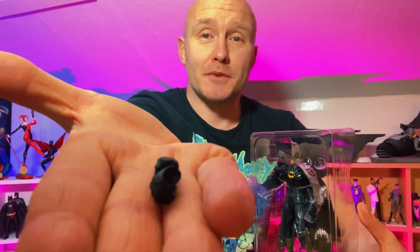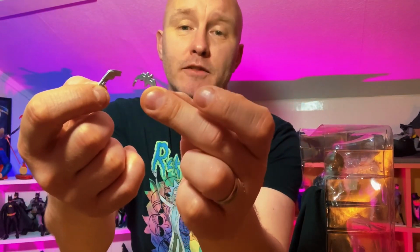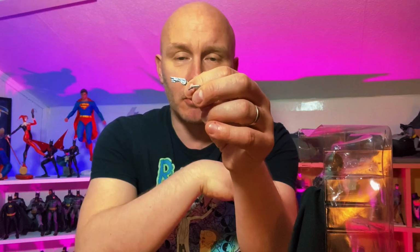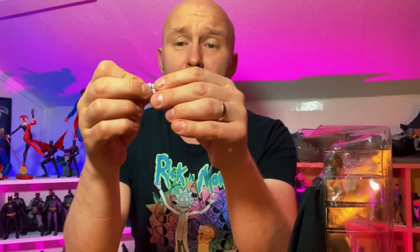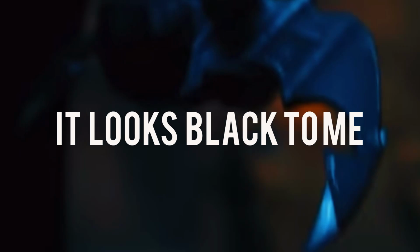So accessory wise, we've got two hands which are balled into a fist, and we have a batarang and a grapple gun, and for some reason these are painted silver. They may be silver in the new movie. In the 89 movie they were black. They do look quite similar to that 89 movie, more or less the same. So maybe this is a paint mistake, or maybe they are actually supposed to be silver. I don't know at this point because obviously I haven't seen the film yet.